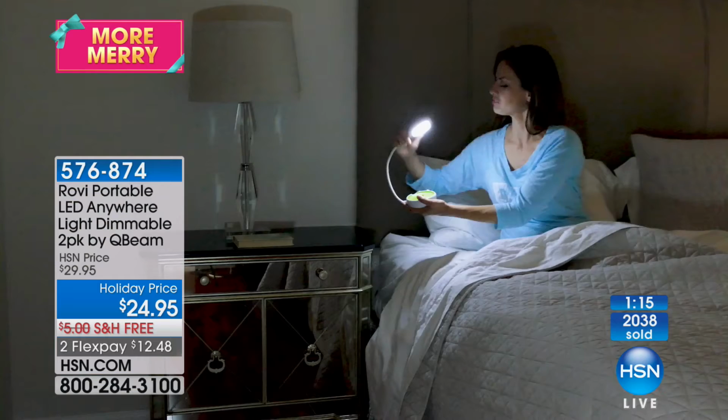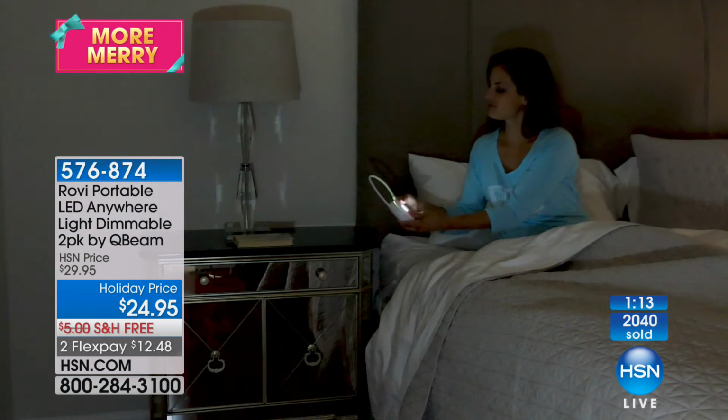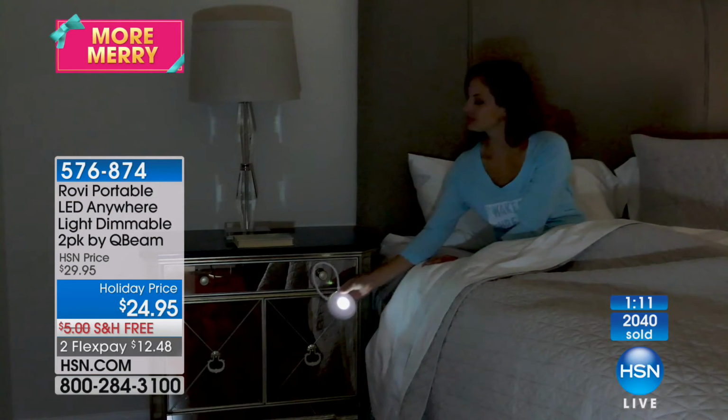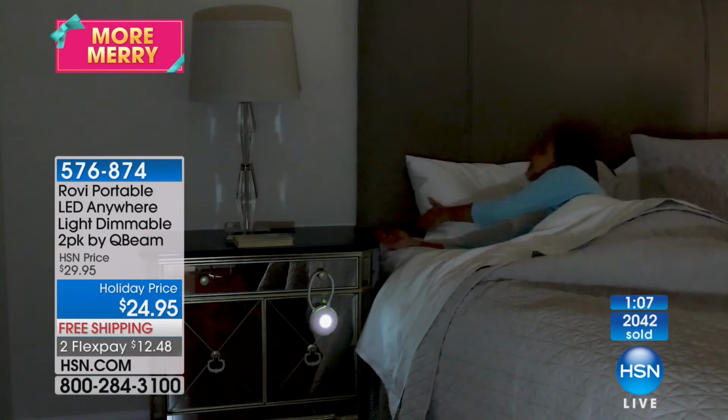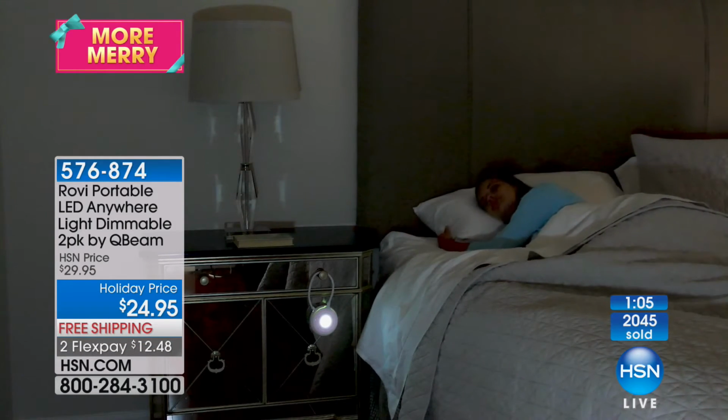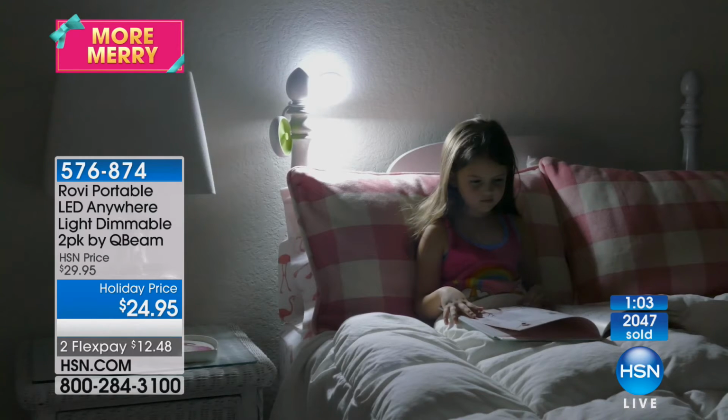So you're getting 2 of the purple, 2 of the orange, 2 of that lime green, which I think is super fun, or 2 of the orange. LED, rechargeable, just dimmer, really, and the really cool dimmer feature. And that's what I was going to say. And I love the dimmer feature.